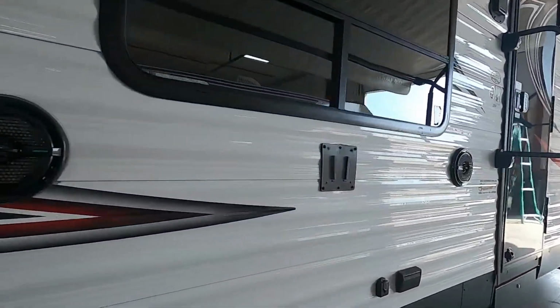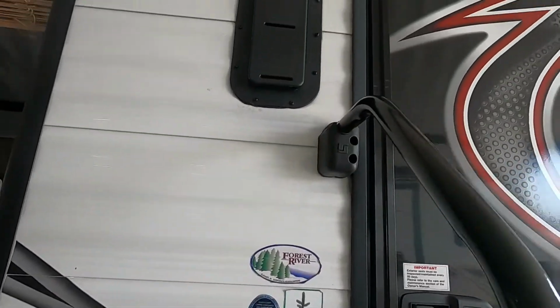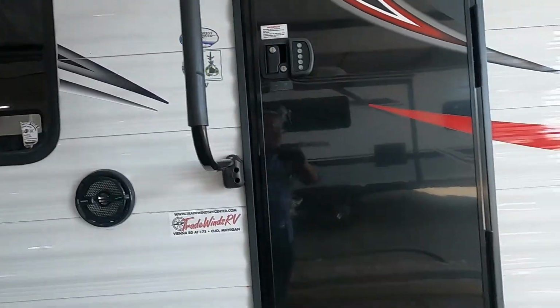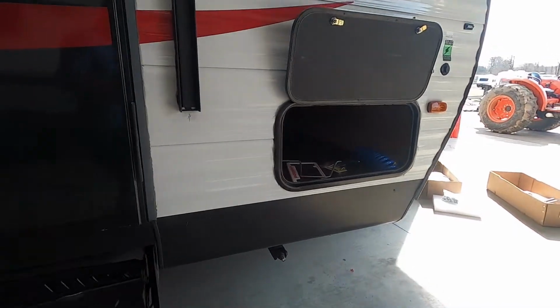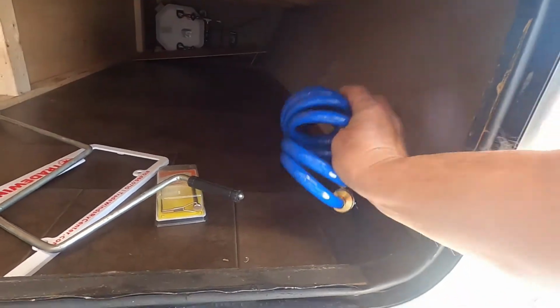Your outdoor speakers. This is prep for a TV. You can hook a TV up here and use the cable and 110 hookup here. Your outdoor speakers. This is a vent for inside of your garage area here. Both your entry doorways. Your big pass-through storage. This is the hose that hooks up to that spray port in the docking station.